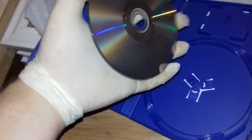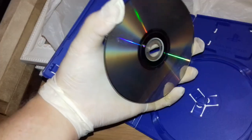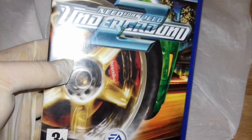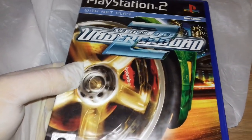Okay, so I'll have to play Need for Speed Most Wanted then. Let's have a little look if I can get it out. It's not in bad condition. I mean, it is scratched, but I'm sure I'll give it a go. But it is for the PlayStation 2, which I've got. Not the game case, but the same sort of game related, so yeah, PS2 game, there you go, excellent.